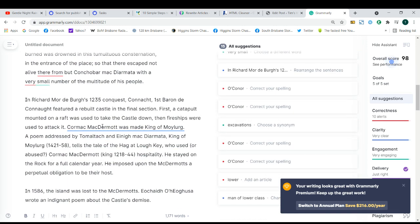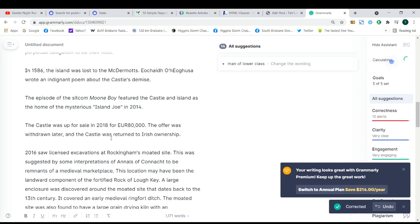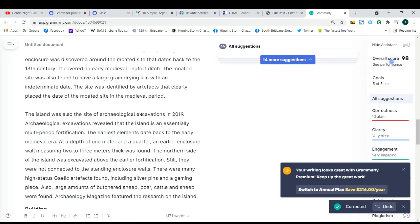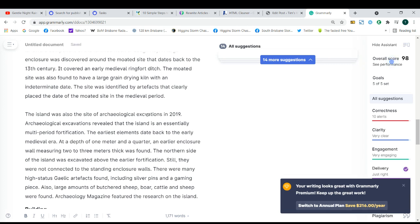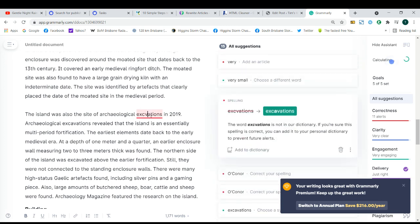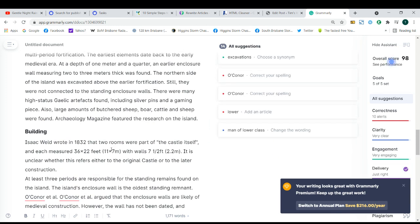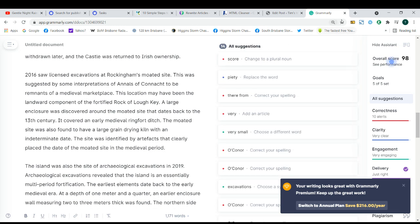And there might be other things here, like you can rearrange sentences. It'll pick up on mistakes. For instance, if I take that A out of there, it'll check that and then come up with a suggestion. So once you've written the post, this is a good way of proofing it. You just copy and paste the post into here, and it's really good.